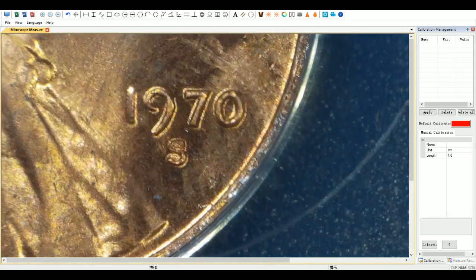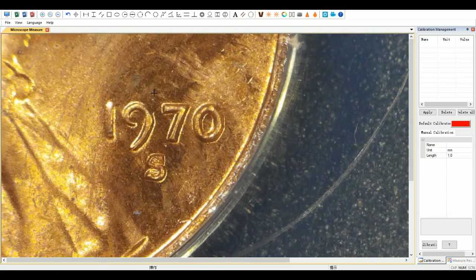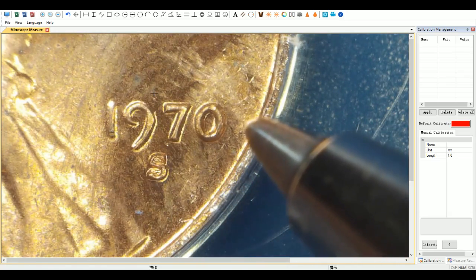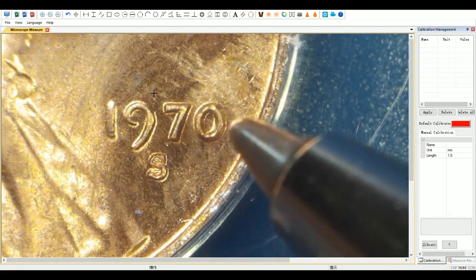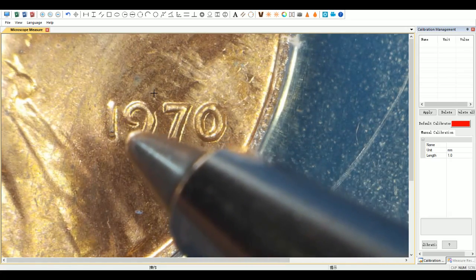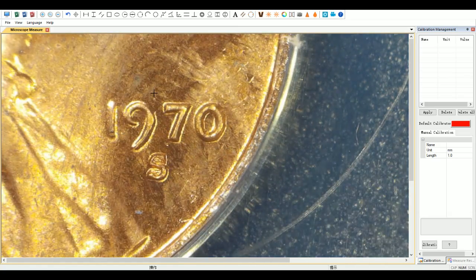But what people have trouble with, and what we're going to look at, is you see how the inside of the loop of the 9, I'm going to point it out to you here. You can see this right here. See that where the inside of the loop ends and it goes towards the middle of the 7 and the 0? That's a small date. You can try to eyeball the level, and you used to call it a level 7 and all that, but the best way to do it is to see that inside and see it's pointed. If it's a large date, it will be pointing towards the mint mark, the S. That is my way of attributing this small date variety.